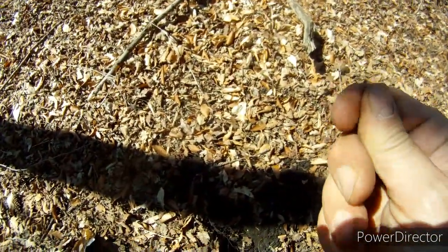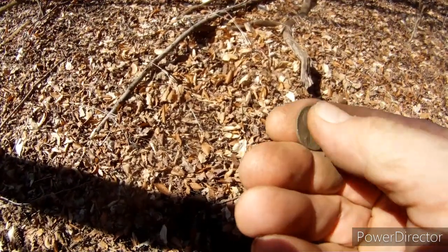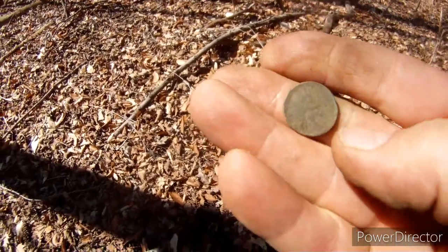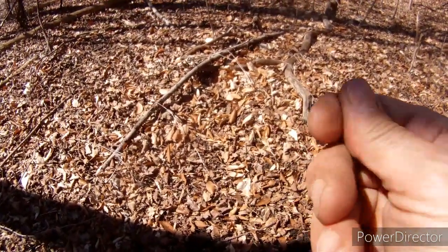Hey folks. The first find of the day looks like a weedy. Here comes the big tractor. They're working on the trails. I guess trail building is considered essential service.